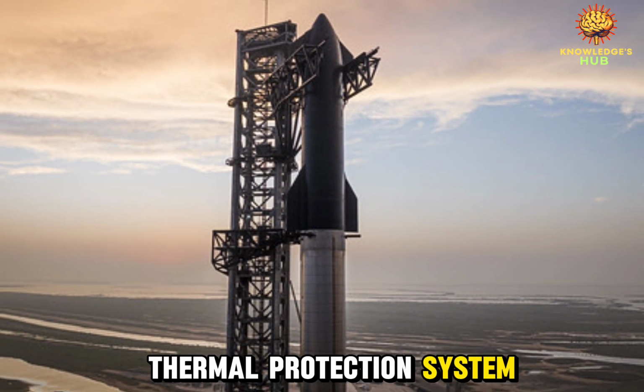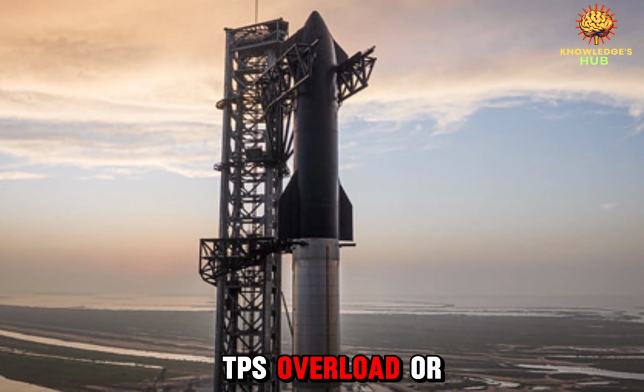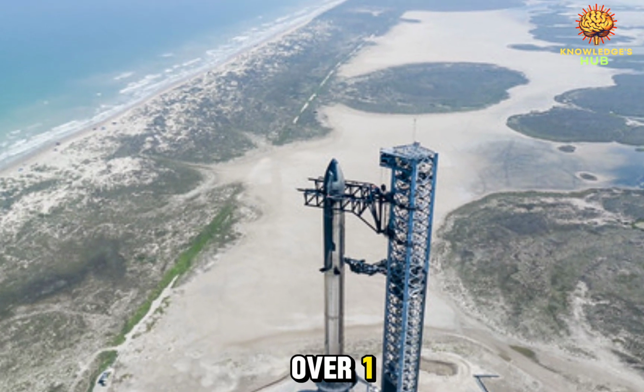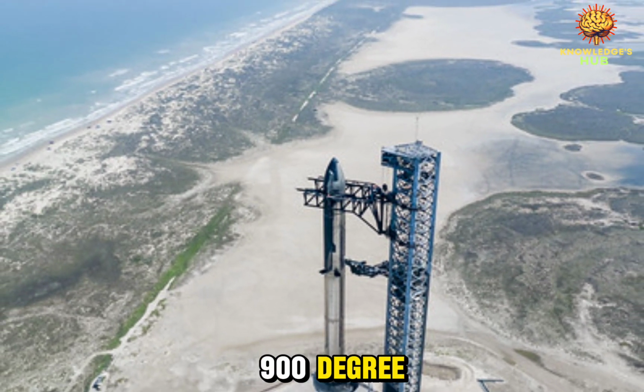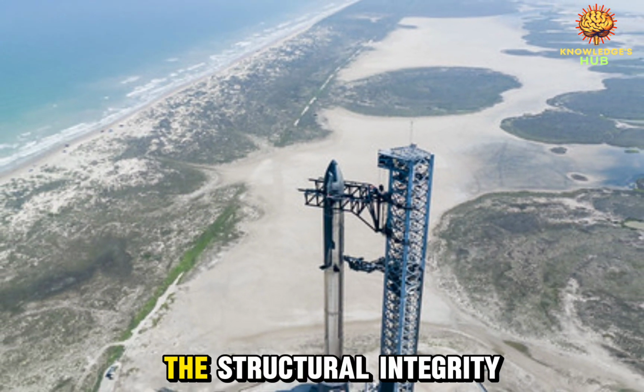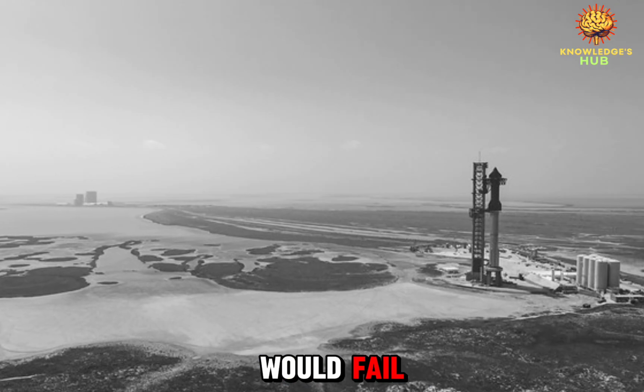Thermal protection system, TPS, overload or failure. During re-entry, temperatures can reach over 1,600 degrees. If the heat shield was not oriented correctly or was damaged, the structural integrity of the vehicle would fail, leading to disintegration.